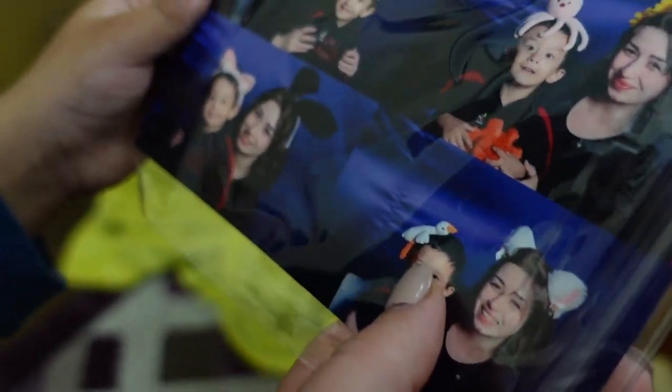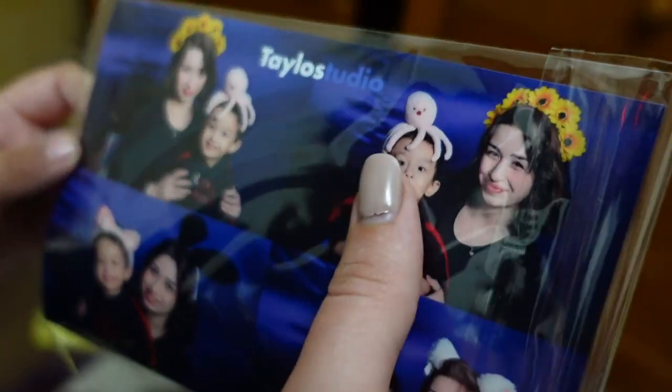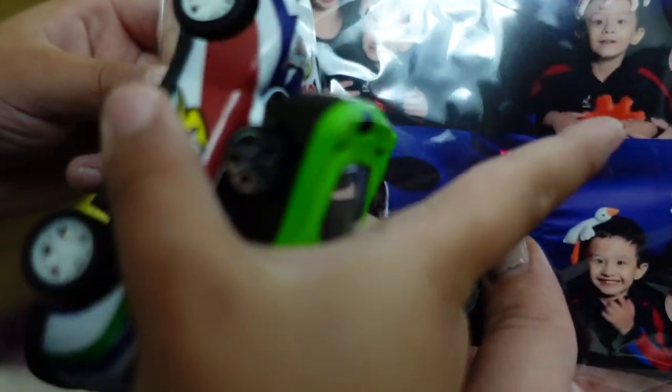See, Liam has a duck. Mama has meow. Here Liam has a dinosaur. Yes. What is this here? Some meow ears. Yes.